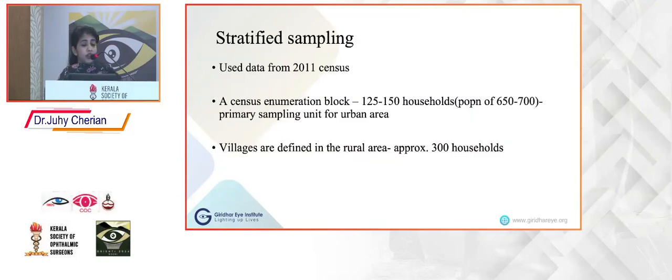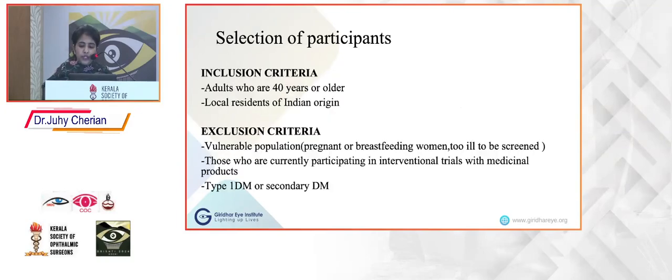Stratified sampling was done using data from the 2011 census, with a census enumeration block covering 125 to 150 households in urban areas and villages, or rural areas, covering approximately 300 households. Each household was approached, and the inclusion criteria were adults aged 40 years or older of Indian origin. Vulnerable populations, those currently participating in other studies, and people with type 1 or secondary diabetes were eliminated from the study.